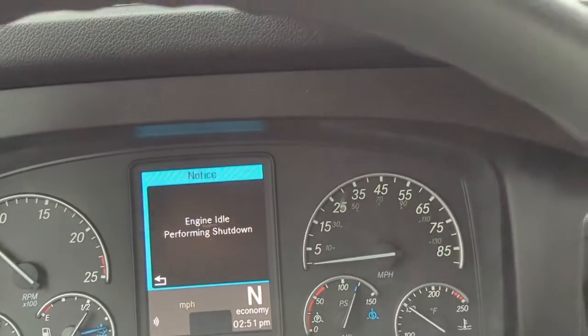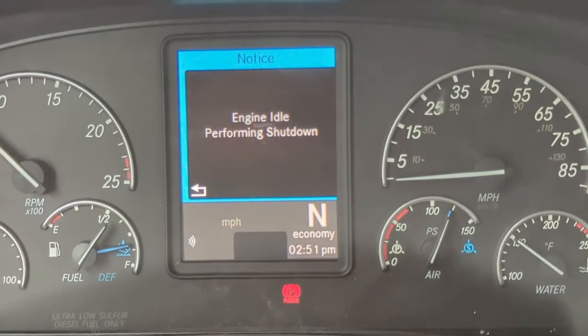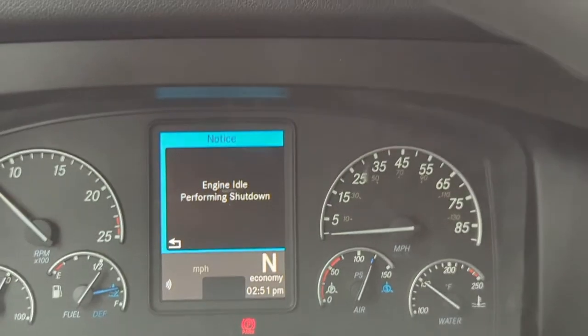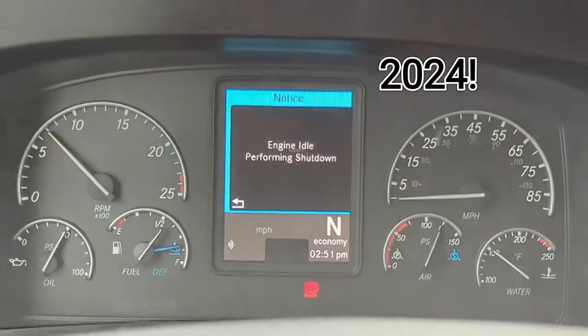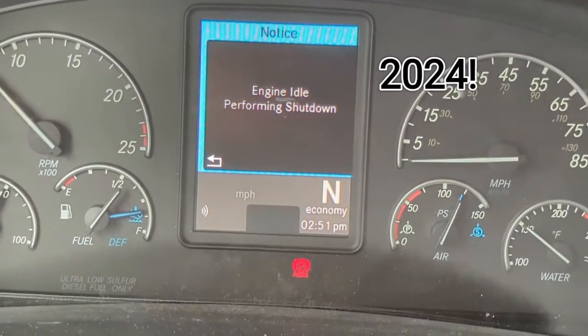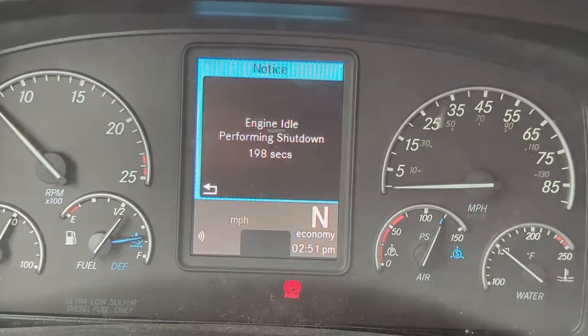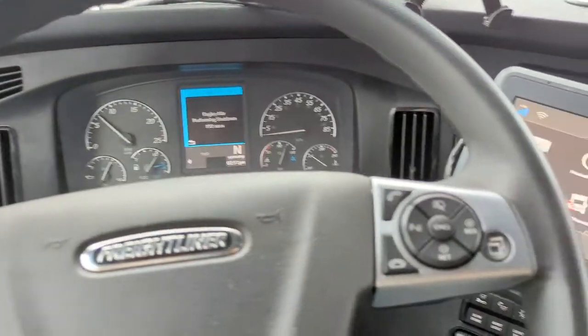Hello everyone. All right, we've got an update. This is idle shutdown override for a 2024 Freightliner Cascadia. As you can see, I've got the notice that's come up, engine idle performing shutdown in 199 seconds. So now I'm going to show you how you go about overriding this.